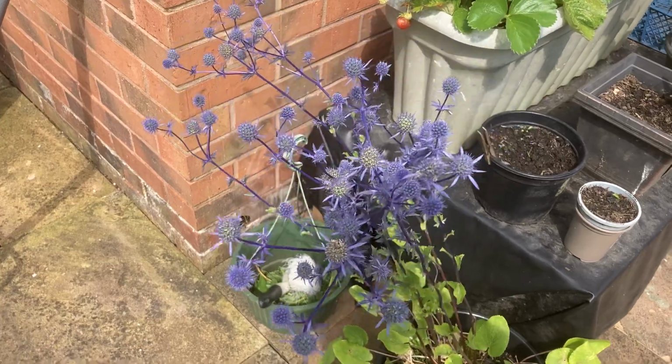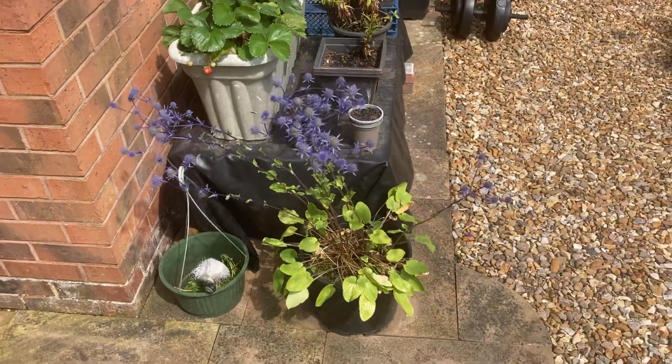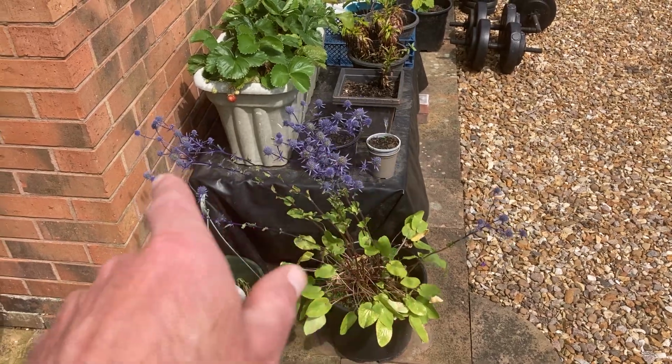Say hello to the bee. The bee is on the Eryngium sea holly. It's a dwarf variety of Eryngium. It's called sea holly.